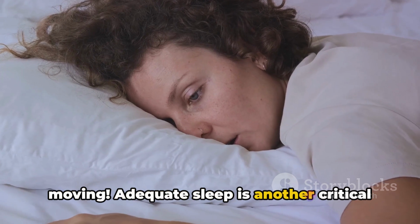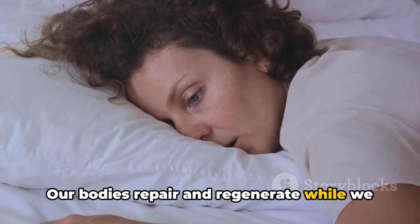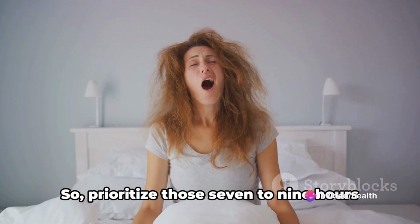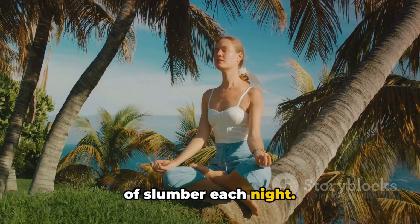Adequate sleep is another critical factor in immune health. Our bodies repair and regenerate while we sleep, and this includes the immune system. When we skimp on sleep, our immune system suffers. So, prioritize those 7 to 9 hours of slumber each night.